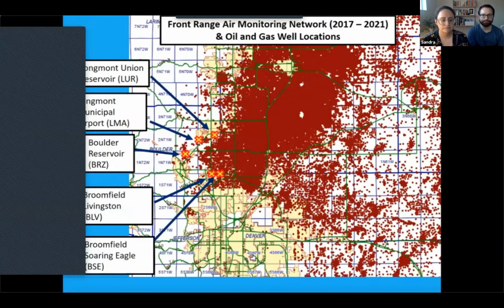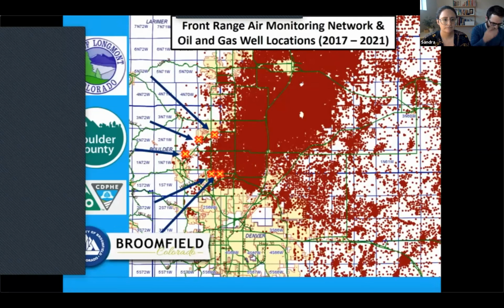I show that here with these stars. There are five of these continuous monitoring sites right now. You can see how they relate to the oil and gas wells, which are all these dots on this map. There are two in Longmont, one at the Boulder Reservoir, and two in Broomfield. And to show you who's paying for this, it's actually you, mostly through tax money, but it's funded by the city of Longmont, Boulder County, the CDPHE, and also the city and county of Broomfield.